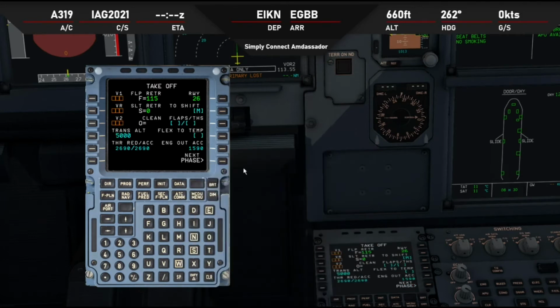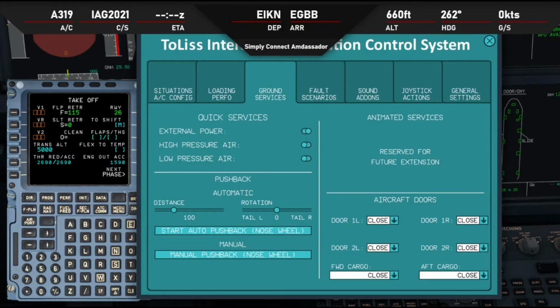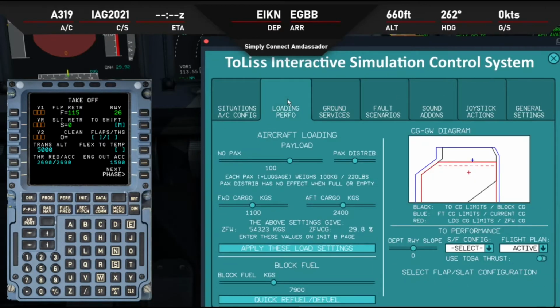Performance. ToLiss up. Today we're using A319. Great little plane. Block fuel is 5560. So let's drop this down a bit. 5.9 in there. It's always nice to have a little bit extra. And zero fuel weight should be 58.4. There we go.